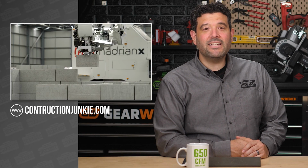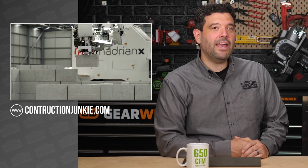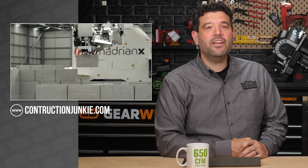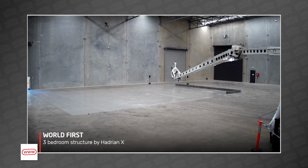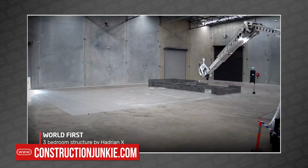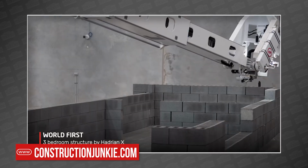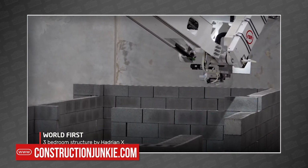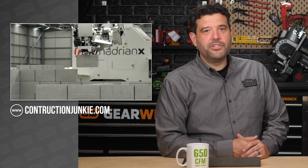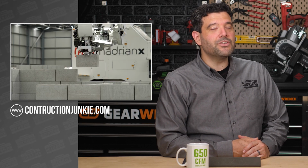Fast Brick Robotics is an Australian company that's been developing a block laying robot called Hadrian X. And this week they hit a new major milestone. 200 blocks per hour. That's right, this robot lays blocks to the tune of 200 per hour. Something they refer to as, quote, new lay speed record. I know many of you are expecting a joke here, but apparently I couldn't write one that Sarah would approve.